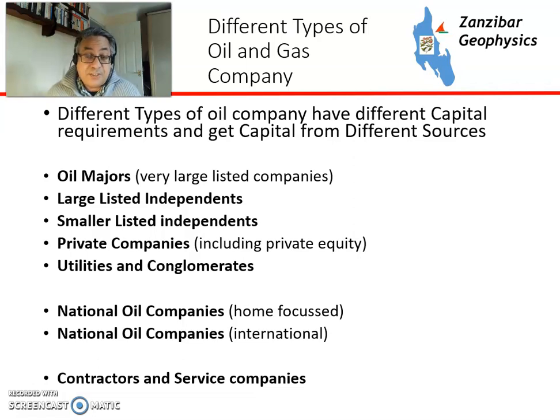Then you have smaller listed independents. These will be companies that are startups that will be raising money from stock markets. Generally, they tend to be listed on alternative investment markets, etc., when they're starting up. Then you have private companies. These are IOCs which are not publicly listed. They might either be owned by wealthy individuals, wealthy families, or private equity.